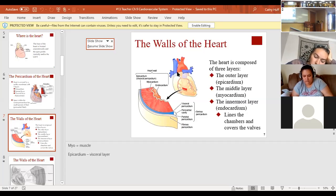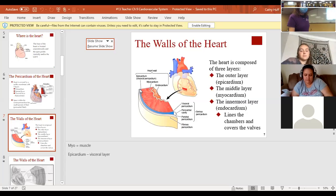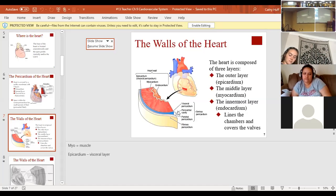So as we're looking at this, here is the inside of our chamber, so that's the endocardium. This is the muscle itself. And then we have the epicardium and the pericardium. The part of the pericardium, okay, I'm going to use all of the words. Let's see if you can follow this. The part of the pericardium that lies on the epicardium is the visceral pericardium. I lost a few of you. Okay.